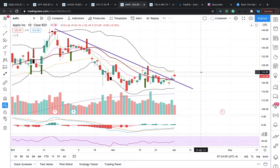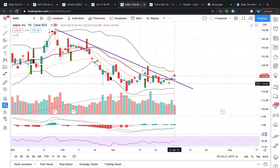For all we know, you could get rejected at the 50-day and continue to move down to lower lows, all right? So be very careful, guys. Just keep an eye on it. Don't get bullish on this too fast just yet. If you want to, you can, but I don't recommend it just yet.